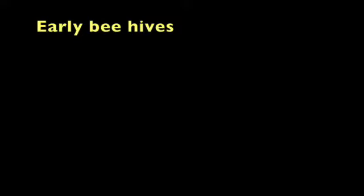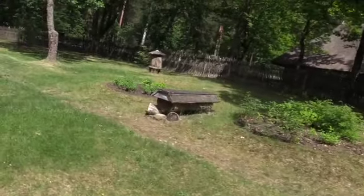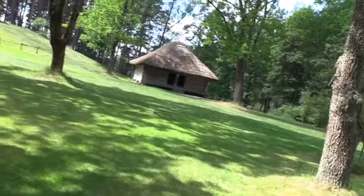Look at that Anasazi ladder. I think these three devices are bee apiaries, bee houses, as well as that log over there hollowed out. It's another storage building. Many of these buildings are just what they call barns.